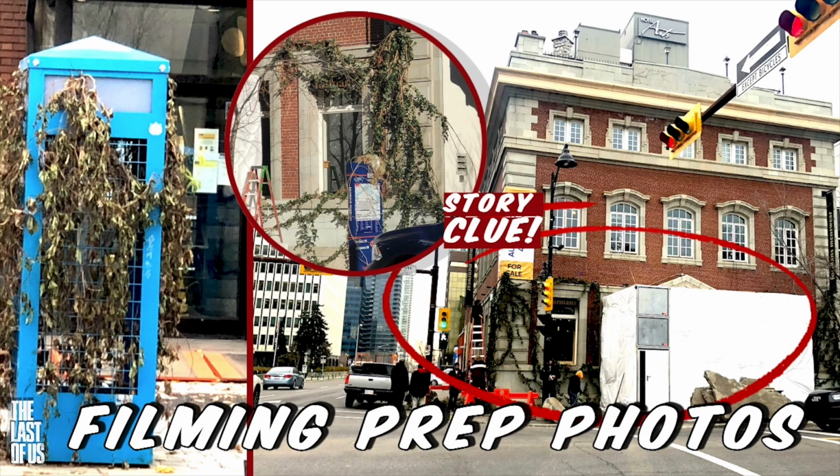It's Ash from Super Videos, back for another video for The Last of Us on HBO. In this video, we're going to be taking a look at some brand new filming prep photos from downtown Calgary that were captured today and yesterday for filming that's going to be taking place this weekend in downtown Calgary.